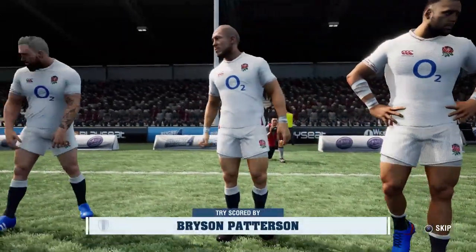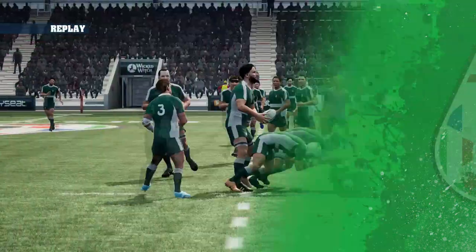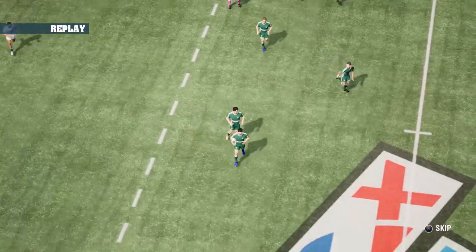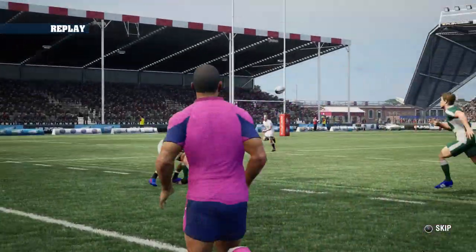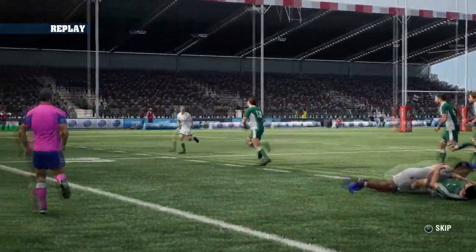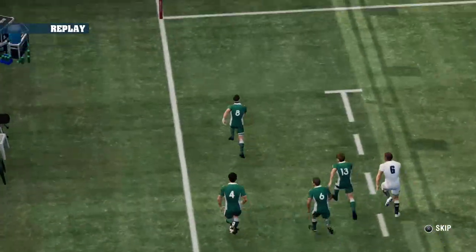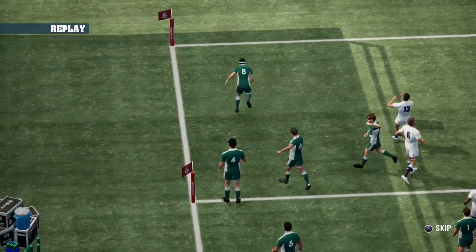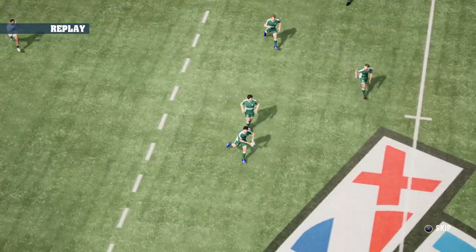5-0 Ireland and Mike Brown. Look at you. You belong in a retirement village, Mike. I gave the Irish fly half a bit of stick for not being in the retirement village. You've got to be there as well with your Zimmer frame. Come on, Mike. Retire. Goodness gracious me.